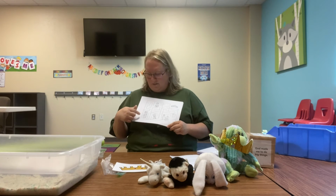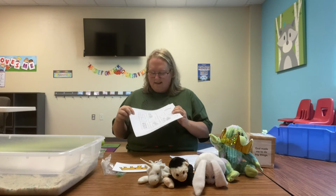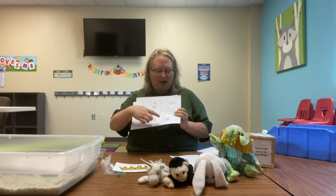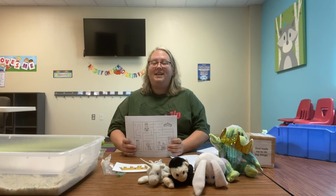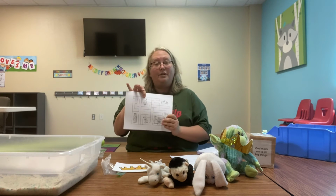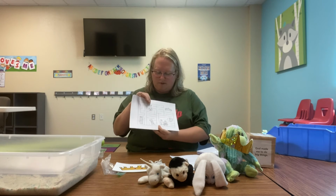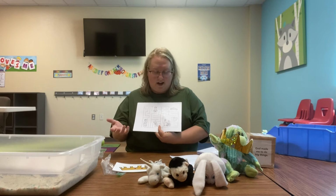Then we're going to do a maze. So it's David, and we're going to help David get through the maze to the crown on the other side. There are some things along the way that we can stop and talk about. These pictures are big things that we can do, that God made us to do, like carrying groceries. We can help carry in the groceries. Praying is a big thing we can do, talk to God.